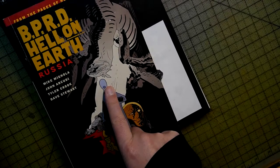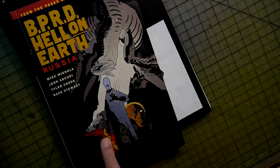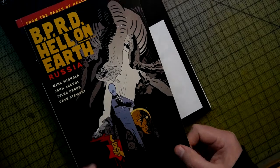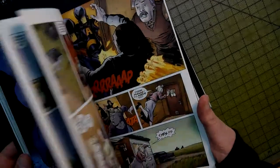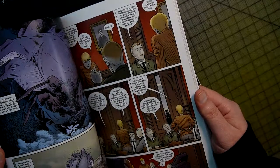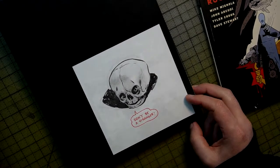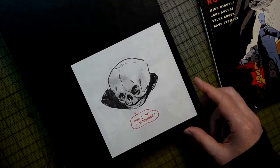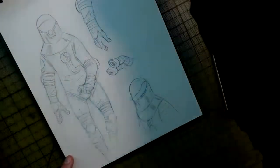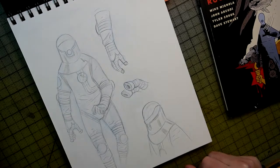So this book was my second Mignolaverse book that I ever worked on. And in the trade, yeah, this is all me. And this is the sketchbook that I was working out of at the time that has all my design stuff in it. So like this, I think, was my first crack at drawing Johann in his new little gas suit.